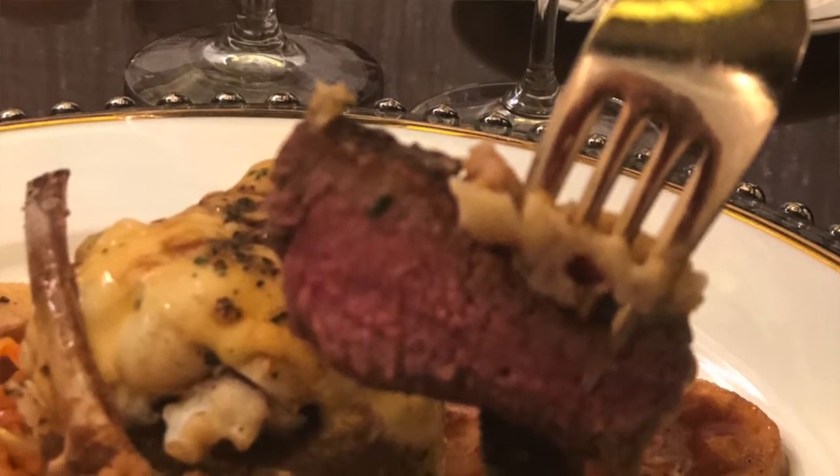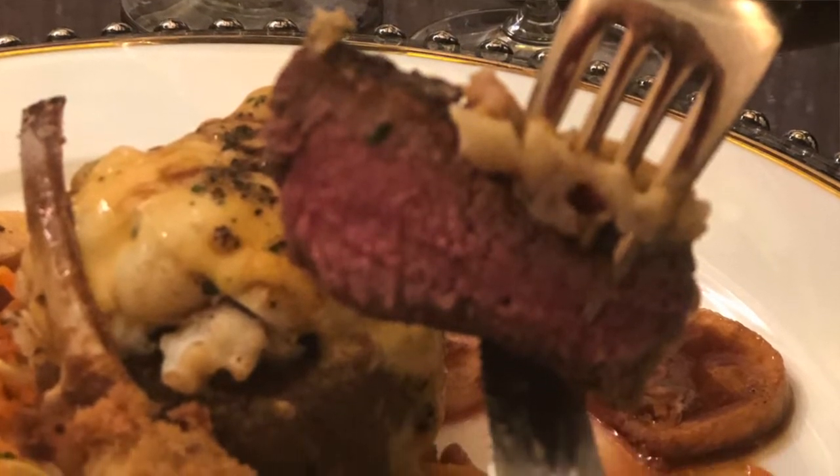The sixth course was our main course. It was seared beef medallion topped with Maine lobster thermidor, and then there was a lamb chop Villeroy, béarnaise sauce, rosemary jus, and fresh spaghetti vegetables. By this time, we were quite full, but this plate was so beautiful, and the meat was cooked perfectly.